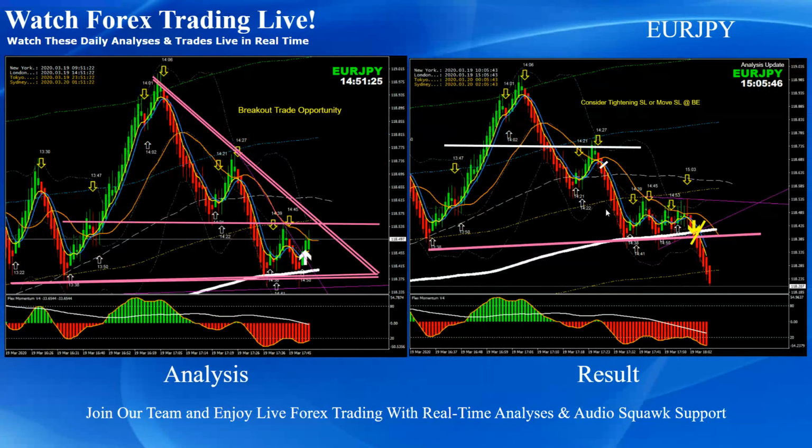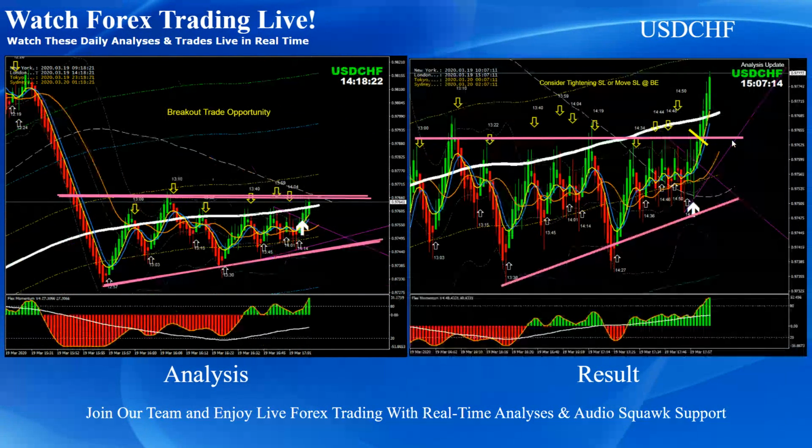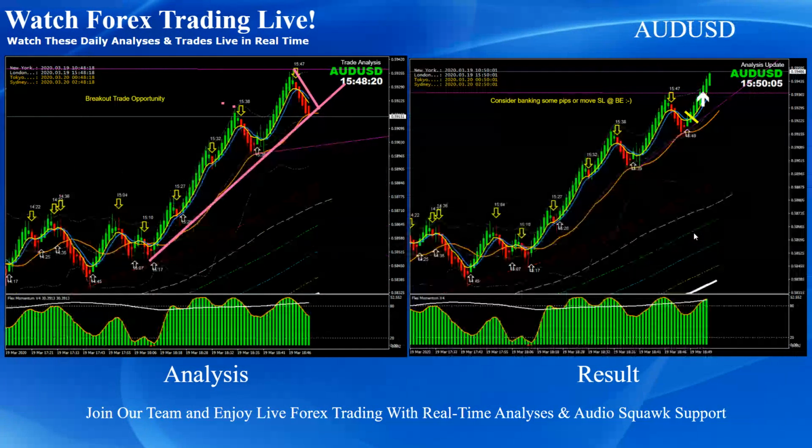And then I said, guys, price develops another pattern. Breakout short trade on Euro Yen. Dollar Swiss Franc, pretty straightforward. Breakout long trade. Aussie Dollar.